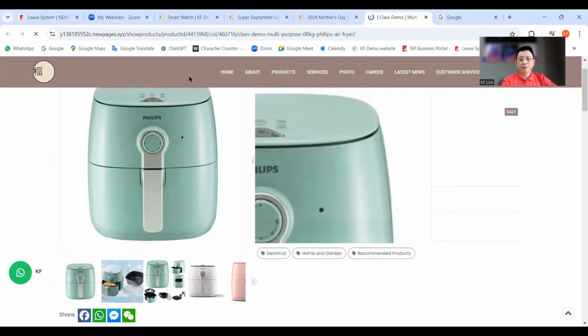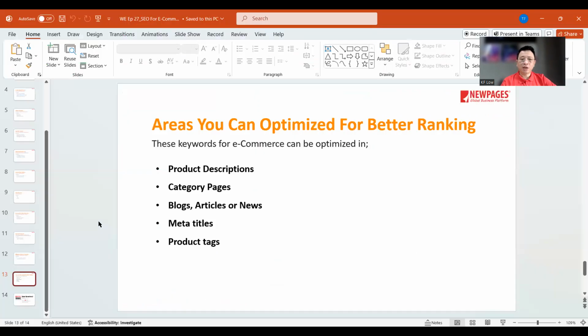Okay, so this is what I want to share with you all today with regards to using keywords to improve your SEO when it comes to your e-commerce website.